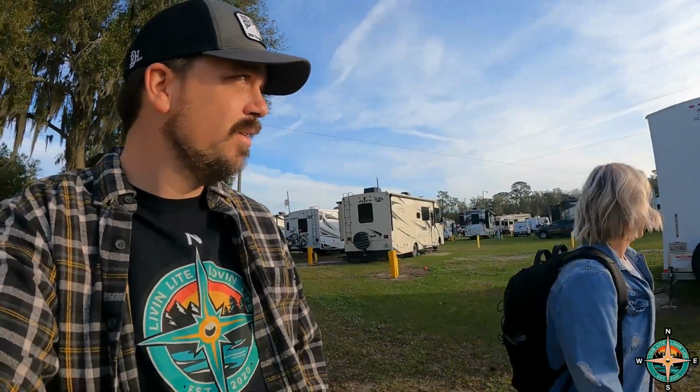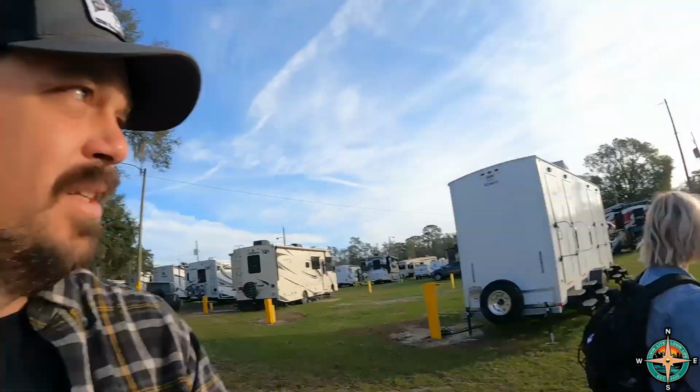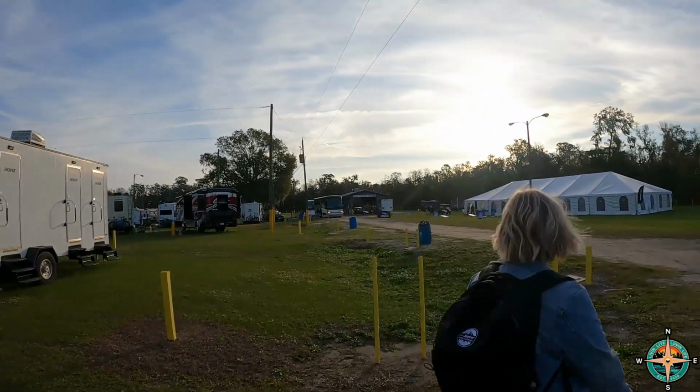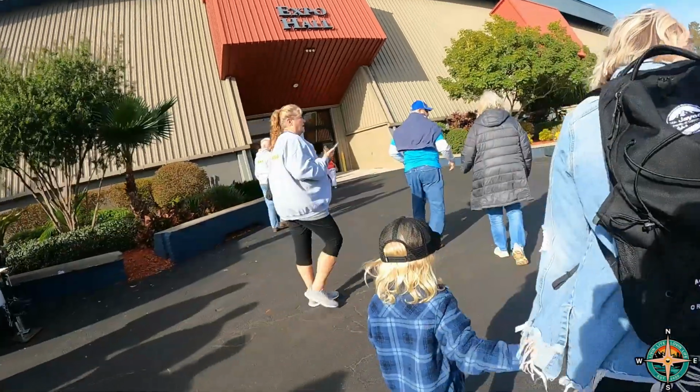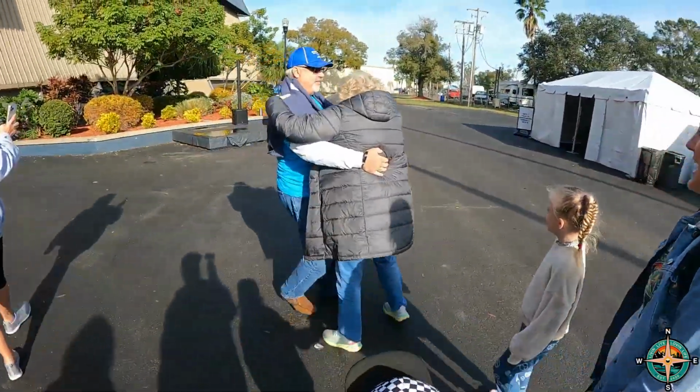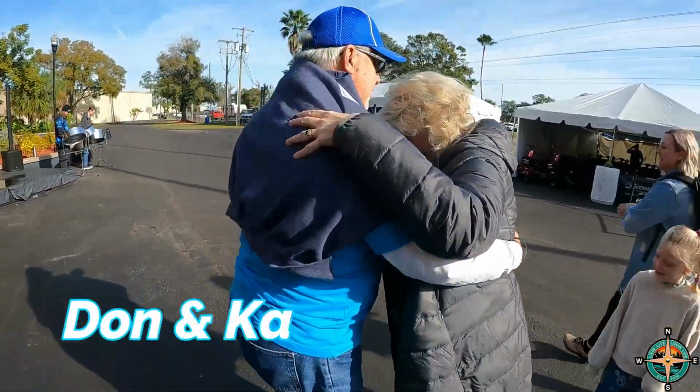The Jayco Jubilee has a shuttle for us, so we don't even have to drive and pay for parking. It's great. So we're headed to the shuttle bus right now. There they are. Oh, look how cool, guys. You get to ride on one of those. We better hurry.